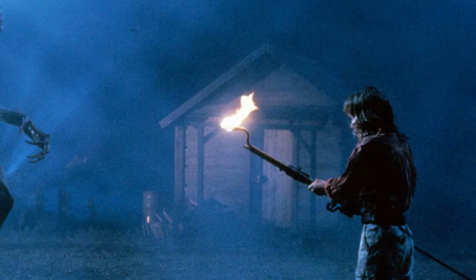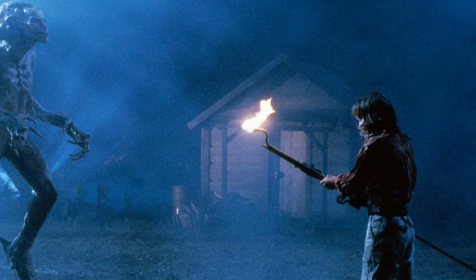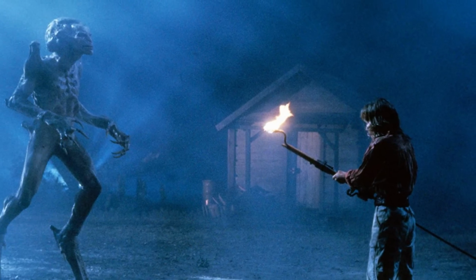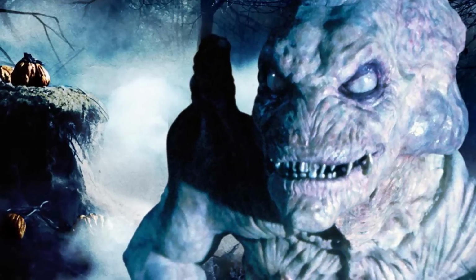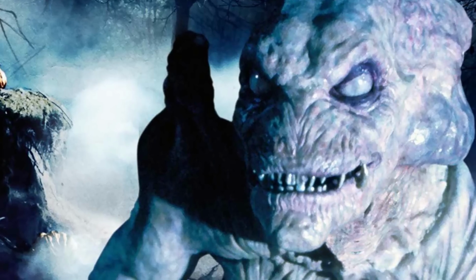The price of that? Well, that's why you should watch this movie, but really, start to finish, Pumpkinhead really is the definition of creature feature horror, and it's a must-see for any fan of horror, cult horror or otherwise horror.